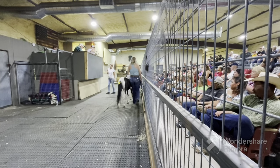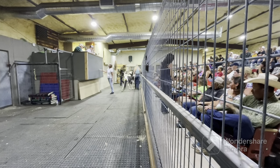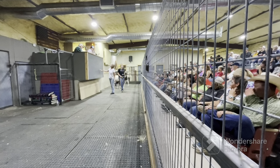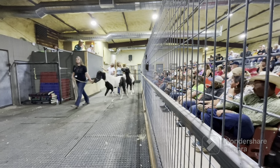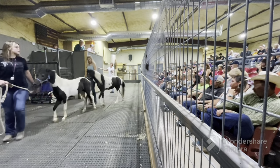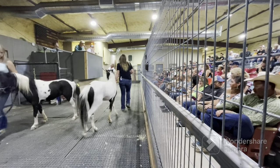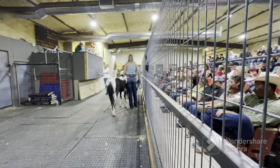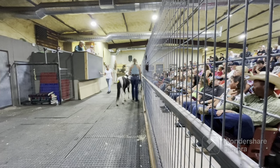This one is 3. This one over here is 2. You can't break them to drive until they're 2.5, and you have to wait until 3, 3.5 to break them to ride. Are these both intact still? Yes. They're both stud colts. The one over there, her name's Tatum. That one there likes toys, so make sure you have a lot of toys around.